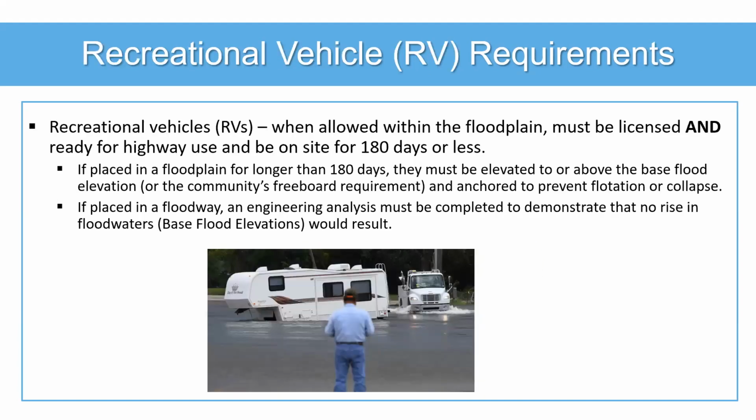And for recreational vehicles, we have to make sure that recreational vehicles are fully licensed and ready for highway use and on site for 180 days or less. If they're proposed to be there for more than 180 days, they essentially have to be treated as manufactured dwellings and anchored and elevated to the appropriate elevation.